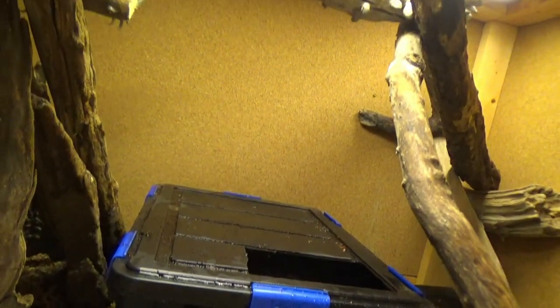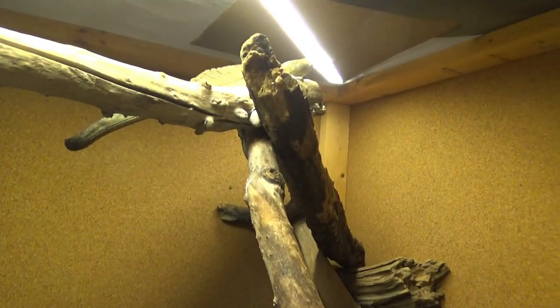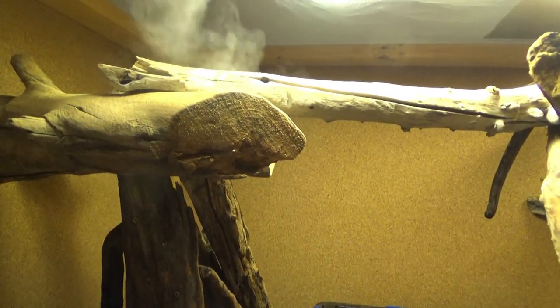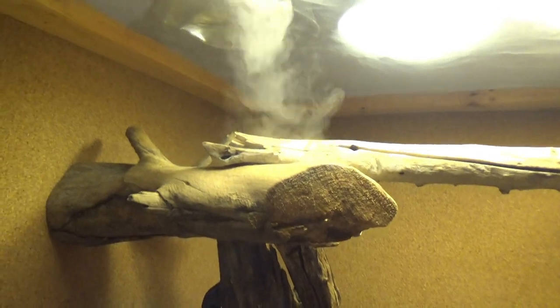There's a lot of area in the upper half of the cage. If she wants to be warmer, she can be at the hot spot where it's about 115, 120. She can be over on this side where it's more like 90, or down at the bottom where it's about 80. And during the nighttime, our temperatures drop to about 74 at the bottom and about 80 at the top. She spends significant time in every single part of this temperature gradient, so she clearly regulates herself.